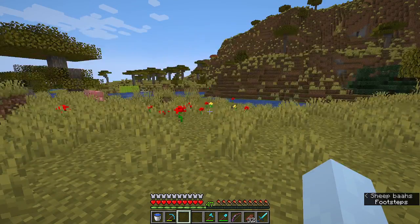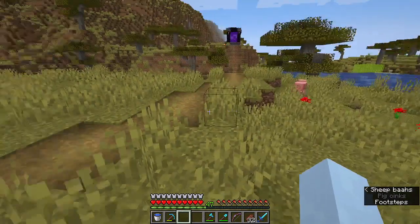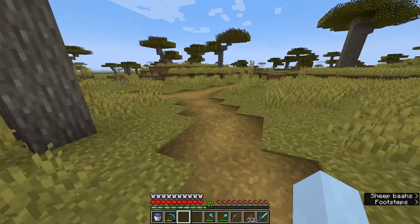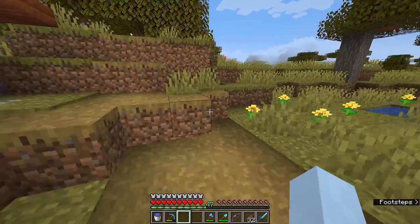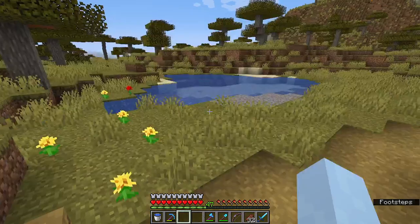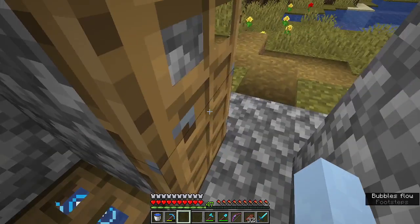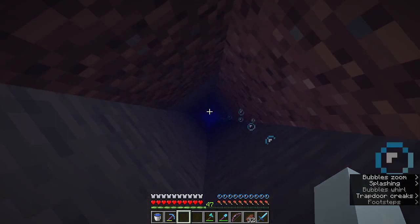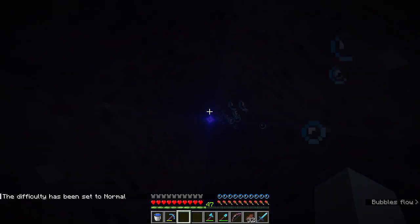Sober for my birthday, and I thought I'd give you a little tour of it. We've played on it since my birthday, obviously, but I thought I could give you a little tour of what it looks like. I've set it to peaceful just now because I didn't want to tap out while recording and get hit with anything, but this is the skeleton place. We can change that. Difficulty normal.